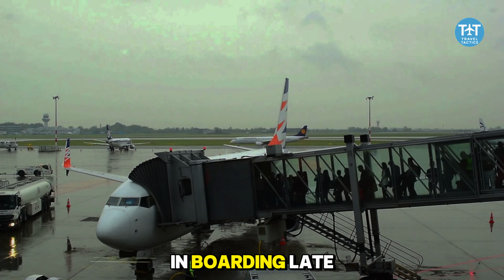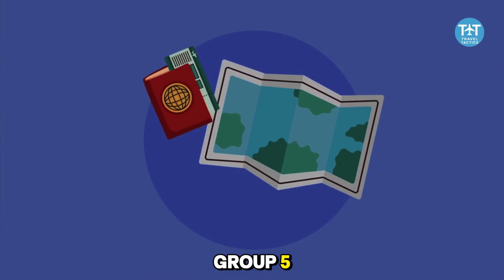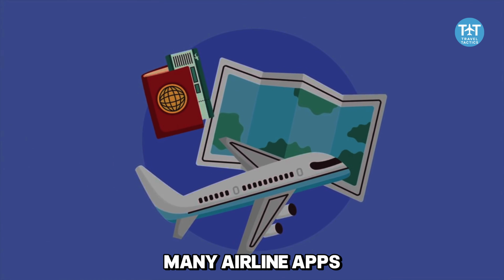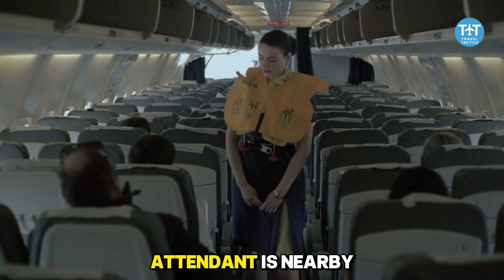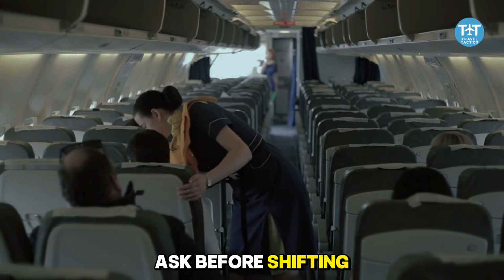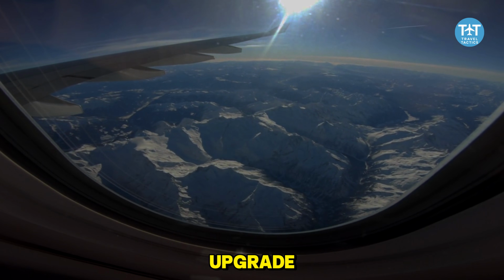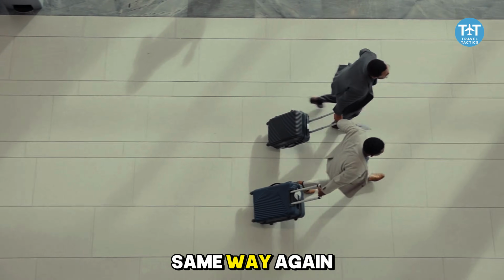The trick lies in boarding late, but not last. Ideally just after Group 5. Monitor the seat map in real time. Many airline apps provide live updates. Remain respectful and discreet. If a flight attendant is nearby, ask before shifting. While this doesn't directly save money, it can feel like a complimentary upgrade. After experiencing it, you may never approach boarding the same way again.